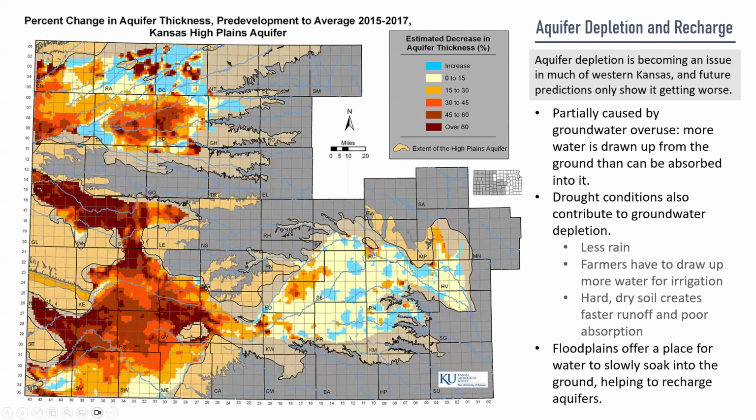The water table is getting lower and lower. These aquifers don't recharge as quickly as the ones further north, further east. Aquifer depletion is becoming a huge issue in much of western Kansas, and future predictions only show that getting worse. It is partially caused by groundwater overuse.